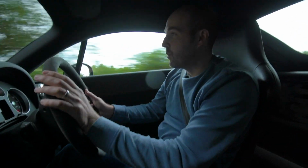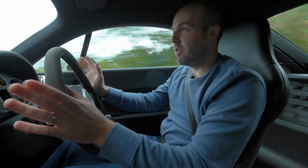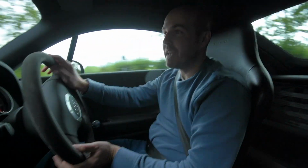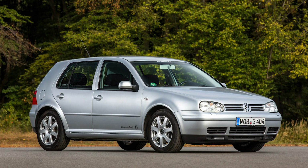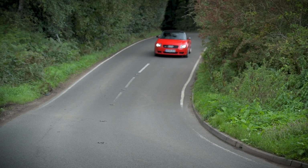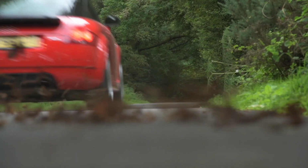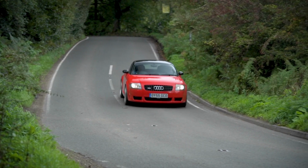A big part of why people found the Mk1 TT uninspiring to drive was that rather than using a bespoke sports car platform, it instead sat on the same underpinnings as the Mark IV Volkswagen Golf. As a reminder, the Mark IV Golf was soft, unresponsive and lacking in feedback, not qualities you'd want in a sports coupe.